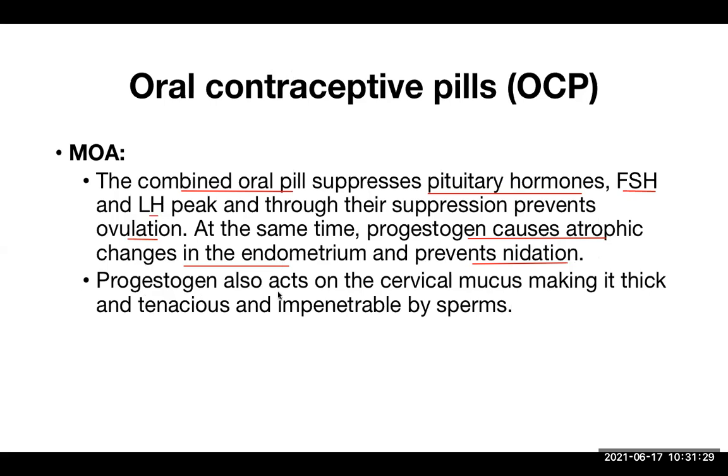Progesterone also acts on the cervical mucus, making it thick and tenacious so that it is impenetrable by the sperm. So many times I have explained this mechanism. This is the role of progesterone. So there are multiple mechanisms involved here.